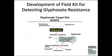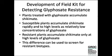But one of the consequences of that inhibition is the accumulation of a metabolite called shikimate. The amount of shikimate accumulation is related to the efficacy of the herbicide. If you have a susceptible plant and spray it with glyphosate, it accumulates very high levels of shikimate. On the other hand, resistant plants only accumulate shikimate at very high levels of glyphosate, because most glyphosate resistance is anywhere from 5 to 10-fold. You can use this difference between susceptible and resistant plants to screen for resistant biotypes.